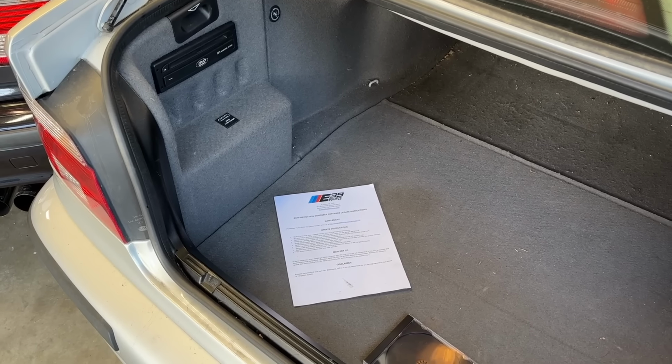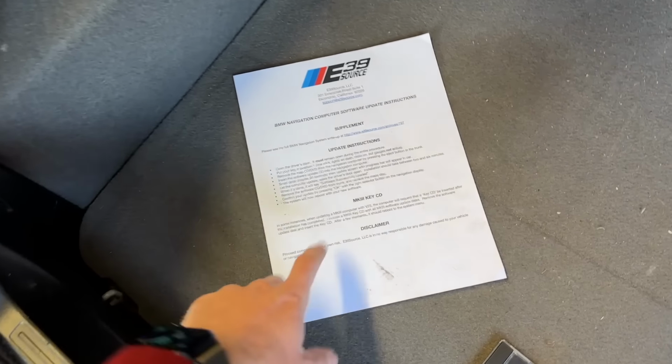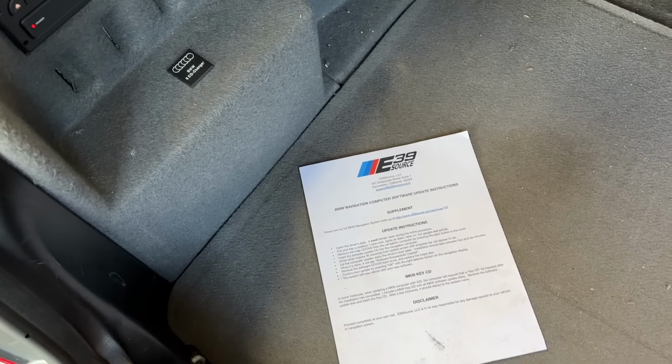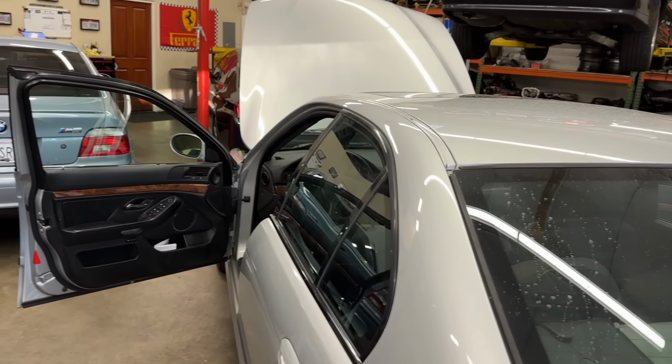Up next, we've got a Mark IV computer software update. We're going up to version 32, which is 4.100 in the system. Yes, I still use my own instruction sheet that gets sold with the discs that I make available on our website, e39source.com/shop. It's fairly simple. We put a voltage regulator on the battery.